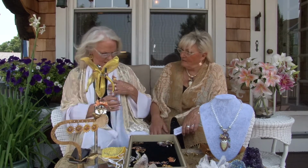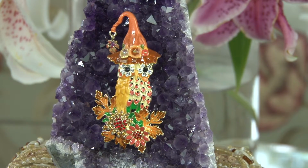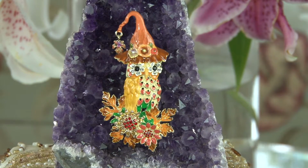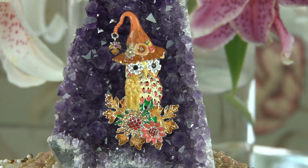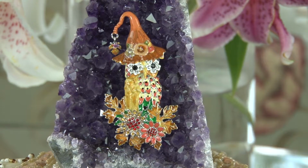So you got it on, Helen? Yeah, I do. Oh my gosh. She cute? So cute. You think it's a girl? Adorable. I think it could be either. She is so sweet. I'm just not sure which type of owl this one is. I think this is just a fairy owl. She took a little of this and a little of that and put it together.